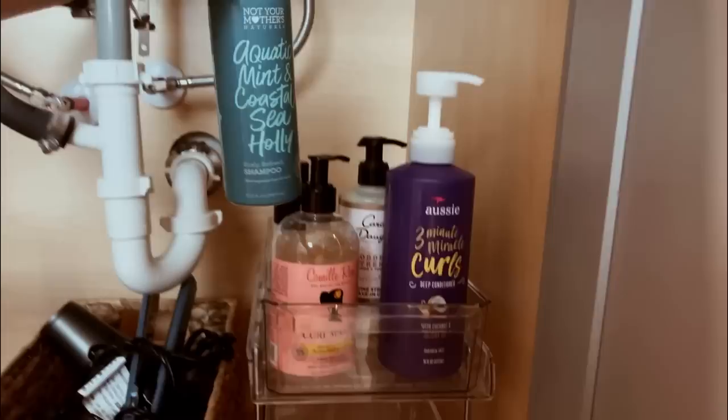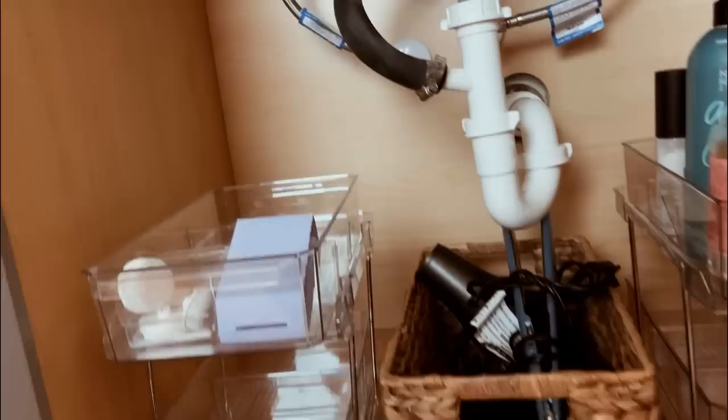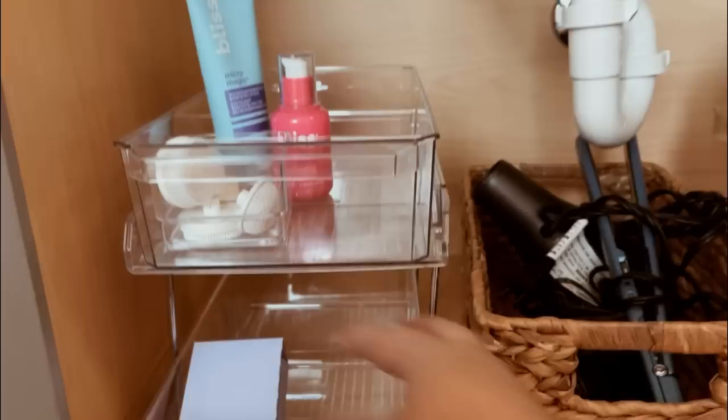There, we'll put that right there. We'll do my face brush grabbers and shave refills there. We'll do all our face products on this side, I think. So we'll do the shave things down there. Bliss products.